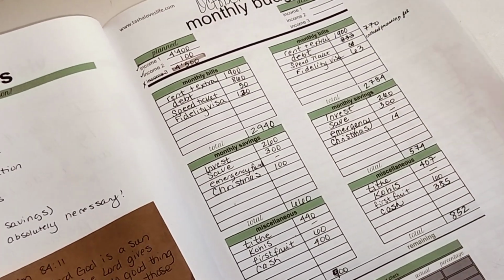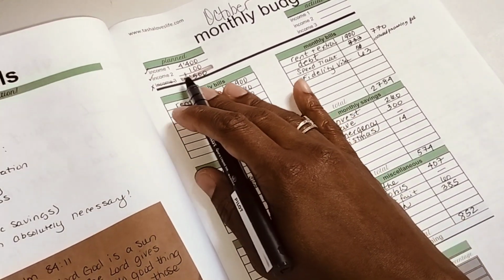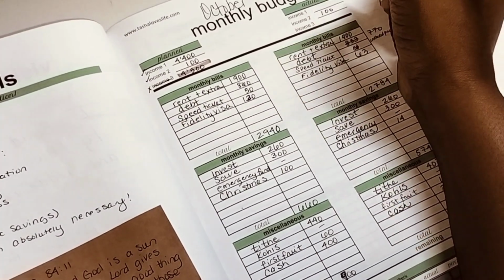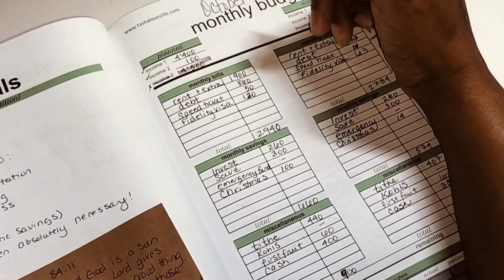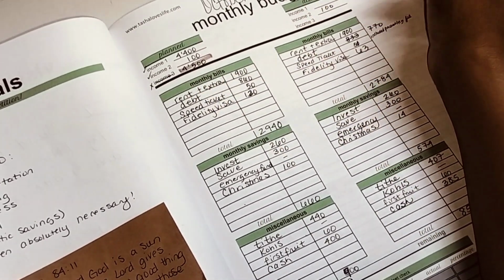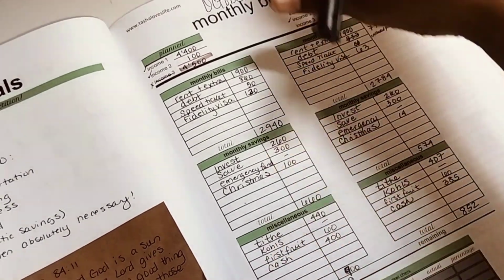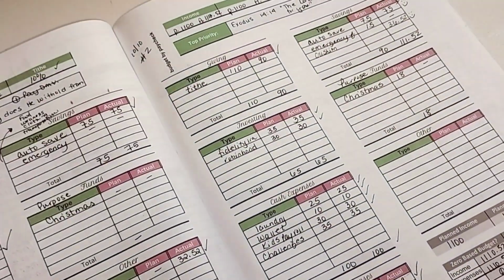Let's see, let's track the income now. So I did get my $100 side income this month, it was a little bit more, but I didn't use all of it. What I budgeted was 100, and that's what I used. I used $100 from side income. And then for the rest of the income, let's see what we got for the month.